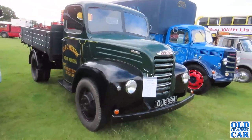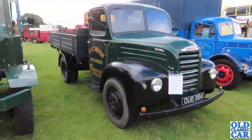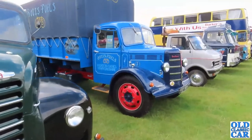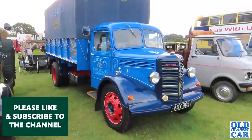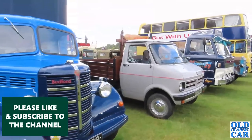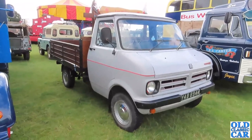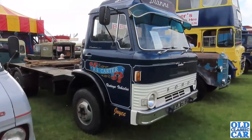Next to that, Thames 500E, very nice too, petrol engined. There was the 4D, which was the diesel version as well. Another stunning Bedford here, delivery of Botts Fuels. Bedford CF Mark 1 of the early 1970s. Ford D series.